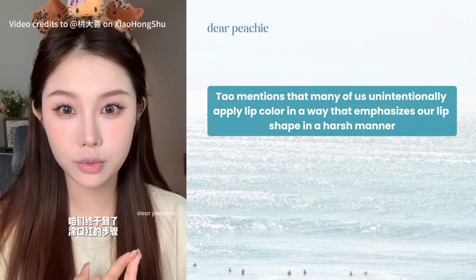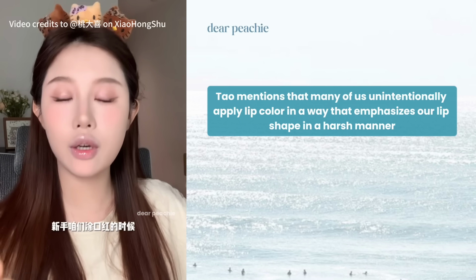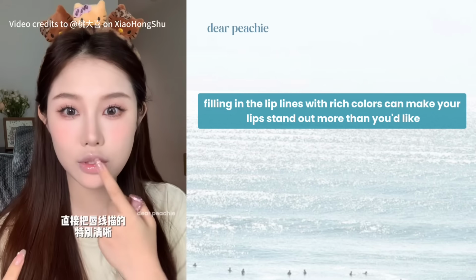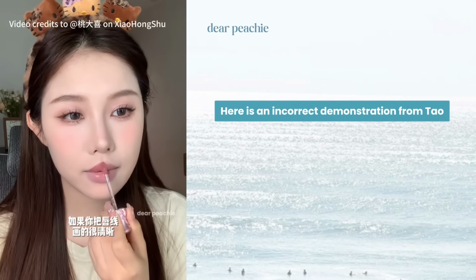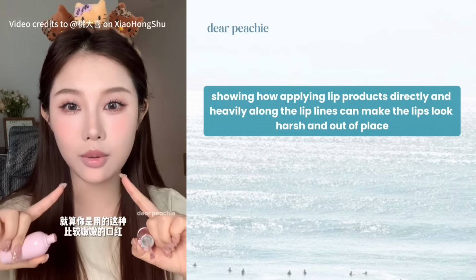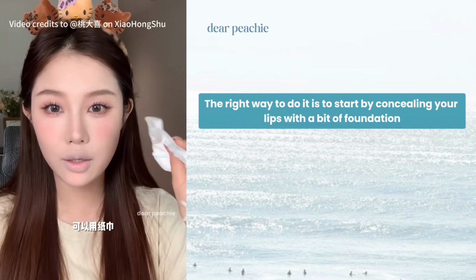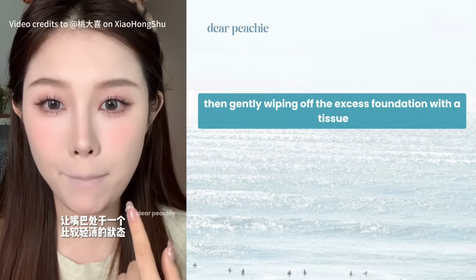Tal mentions that many of us unintentionally apply lip color in a way that emphasizes our lip shape in a harsh manner. If you're not confident with your lip shape, filling in the lip lines with rich colors can make your lips stand out more than you'd like. Here is an incorrect demonstration from Tal, showing how applying lip products directly and heavily along the lip lines can make the lips look harsh and out of place. The right way to do it is to start by concealing your lips with a bit of foundation, then gently wiping off the excess foundation with a tissue.